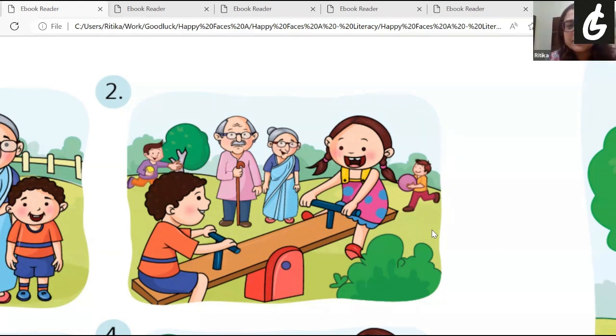Okay. And besides these two children who are on the seesaw, are there any other children in the picture? Two children are playing with the ball. Okay. Fantastic. So in total, how many children are there in this picture? 4 children. There are 4 children. And also, ma'am, can you tell me who is up on the seesaw and who is down on the seesaw?